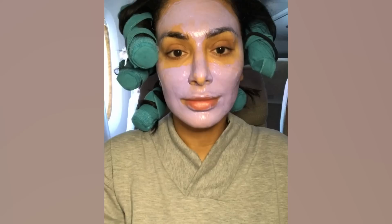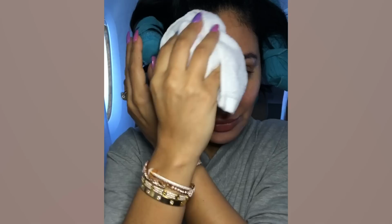And I did grab a wet towel, and I always take these as well when I need to do any type of mask or anything. I just keep it with me. I'm using it now to wipe off everything on my face.